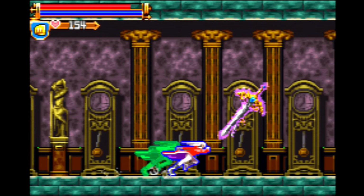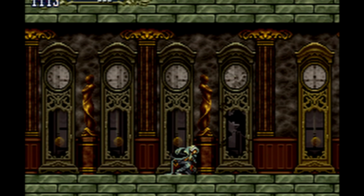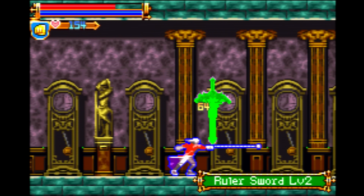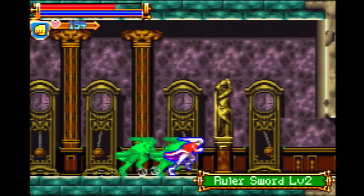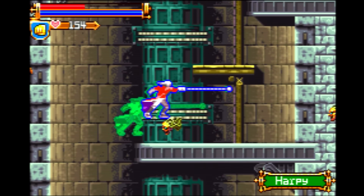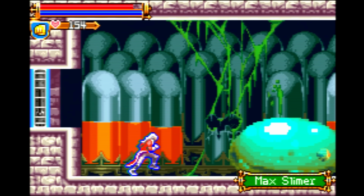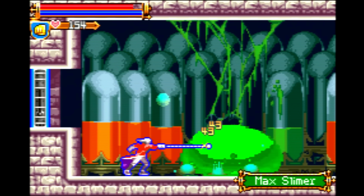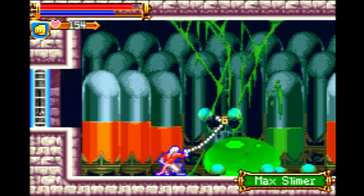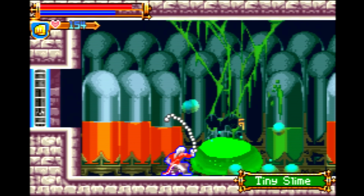Oh, hey, this room seems familiar. Wearing that inspiration maybe a bit too close to the heart, huh? Love me some grandfather clock hallways. Also, level 2 monsters? Strange, but okay, I guess. This tall tower has a bunch of fan-favorite Medusa heads, and oh, the Max Slimer boss. What a battle this is. Truly a dance of whips and magic. This boss is the stuff of legends.